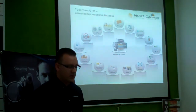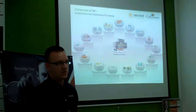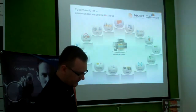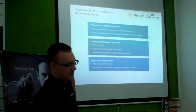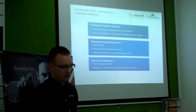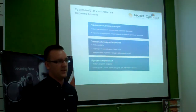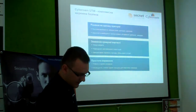Those are all the modules I would like to discuss, but we divided the presentation into challenges. So there is some challenge to address by the end customer, and I will show you how we can address those challenges, how we can solve them using Cyberoam. So this is just a summary that once there is only one box, we reduce the cost. There is one agreement, one management console. We need to send the person for just one training instead of a set of trainings.